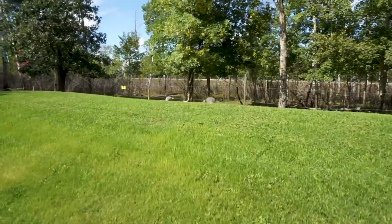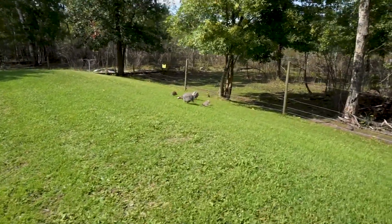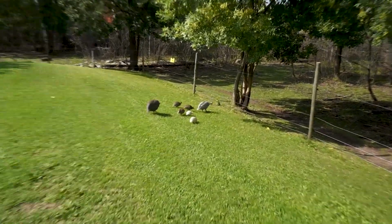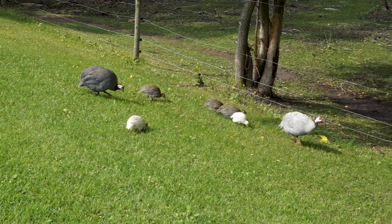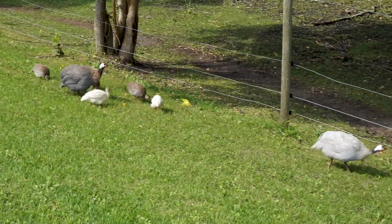The guinea fowl. So we've got the 5 guinea. Let's see if we can sneak up on them here. There should still be 5. Yep, 1, 2, 3, 4, 5. So they are getting quite large. So we haven't lost any of these guys, which, you know, is a little surprising. It's great news, and they seem to be growing up fast.